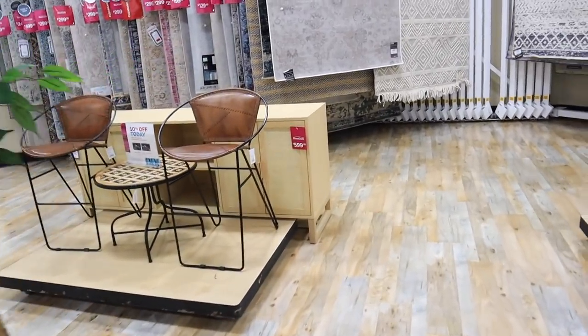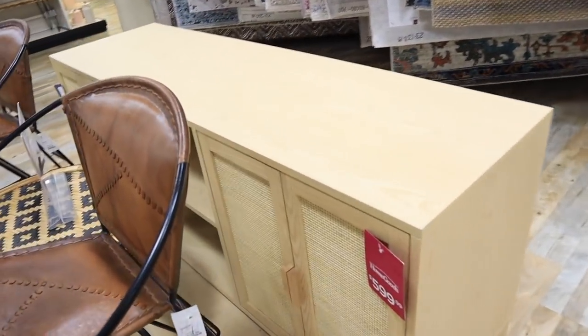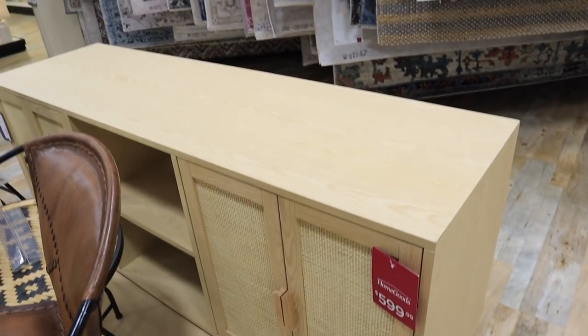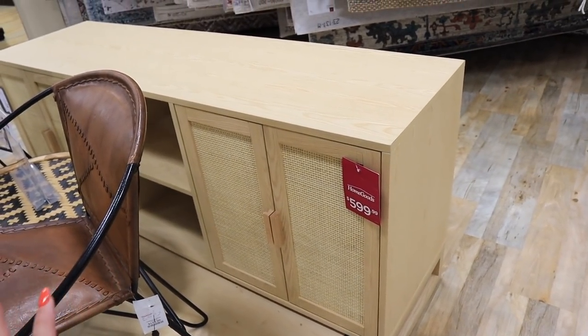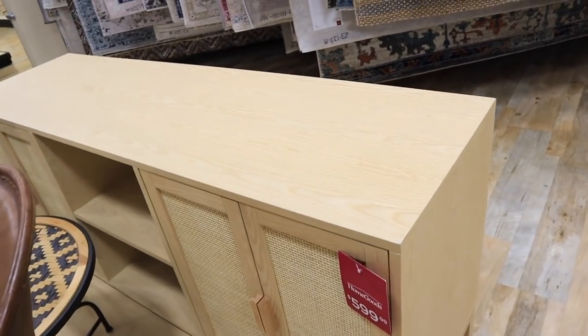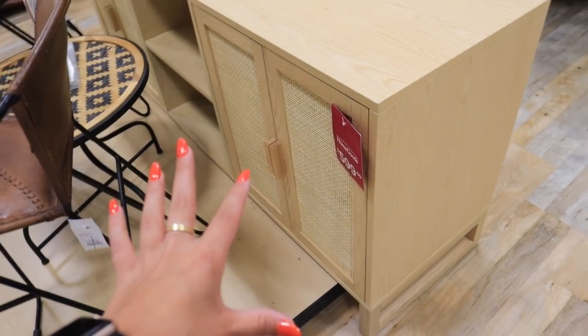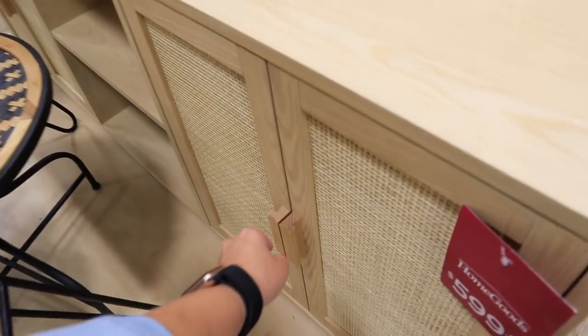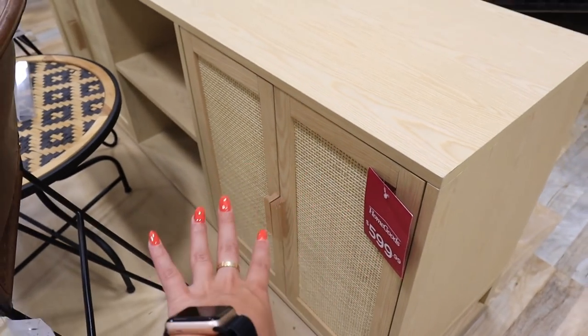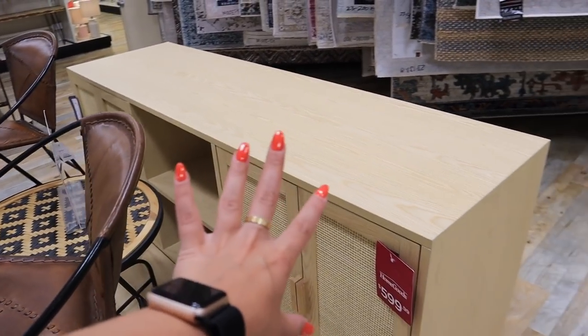Oh my beauty. What is this? This is stunning. Oh my gosh, I'm obsessed. This is $600. Oh my god, I feel like this would be so perfect as our TV console. Oh my gosh, I'm in love. The color is perfect. I love the cane detailing, of course, and it has some hidden storage as well as some open storage. Oh my gosh, I want this.